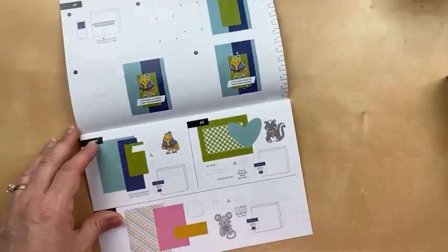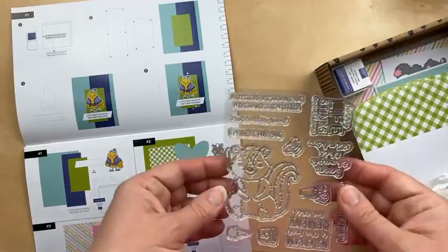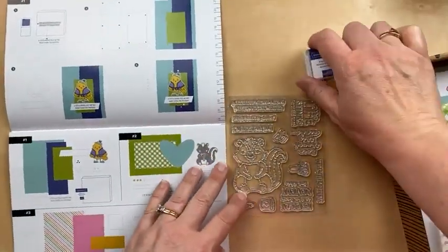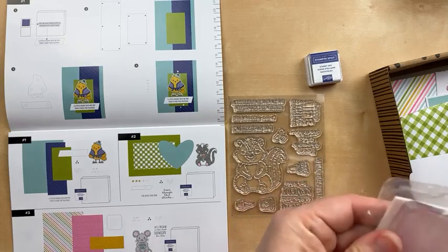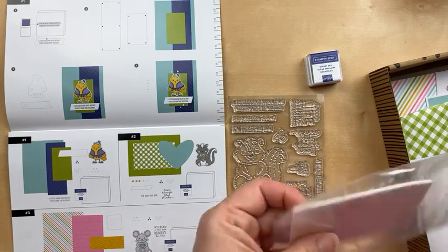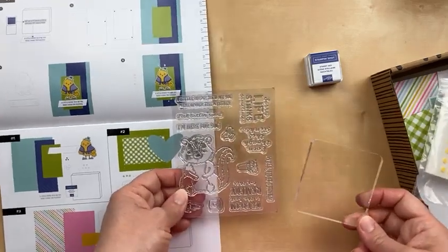Is there an item number on this? Maybe not. I'll definitely put it in the video description. The kits collection comes with, the ones that come with a stamp set also have an ink spot and a block. So if you're stamping for the first time with one of Stampin' Up's kits, you're going to have everything that you need inside this box to make cards.